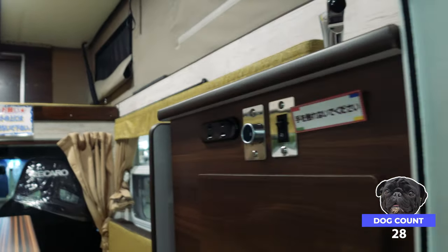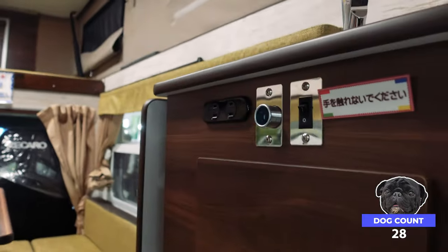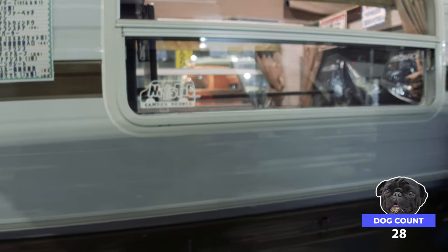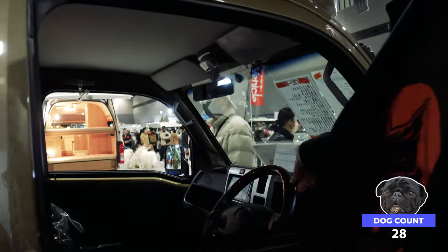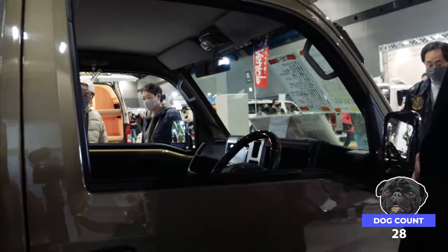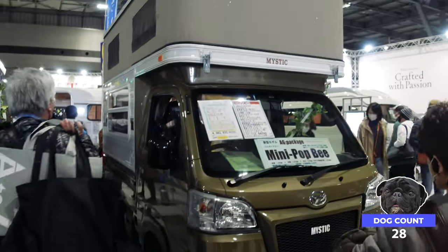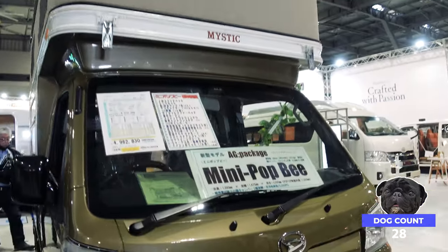This looks like an 80s American RV, but shrunk in size. It's still got the sink in there. It's another Mystic. It definitely has the feel of an 80s American camper van. The old teak steering wheel is a really 80s, 90s thing. But then it's on a K pickup. So this is just a standard pickup and then they pop this over the top. I can't work out if I hate it or love it.